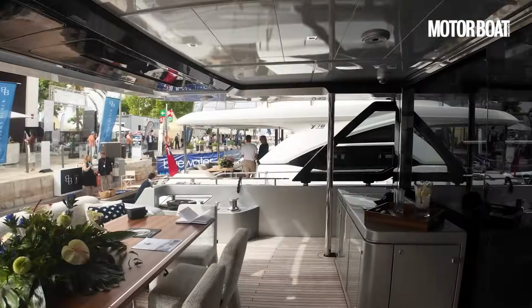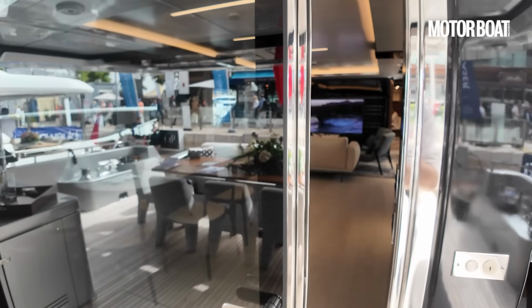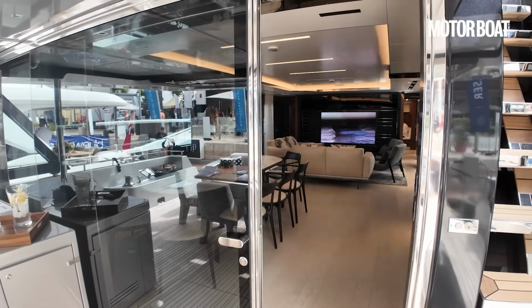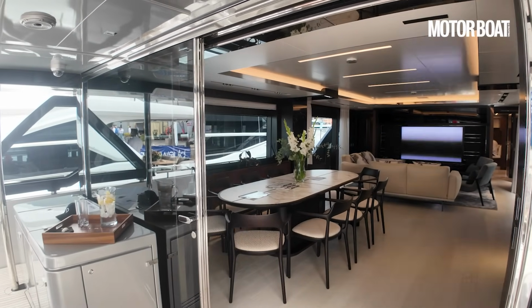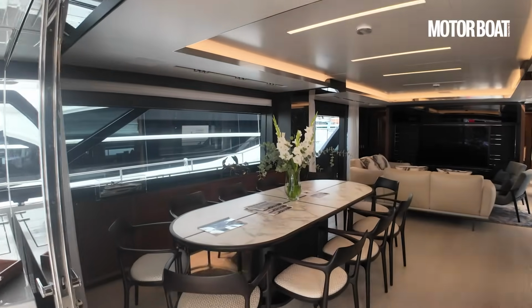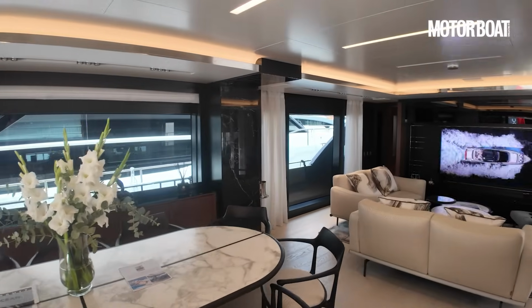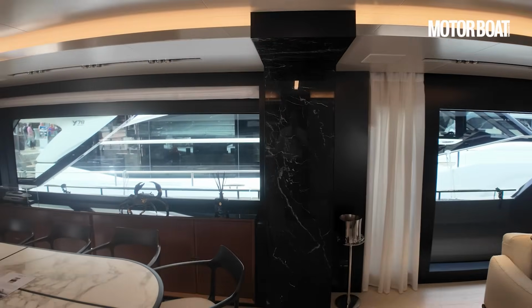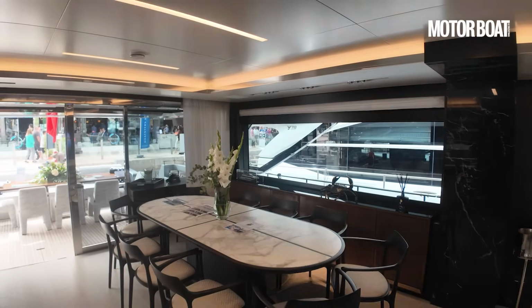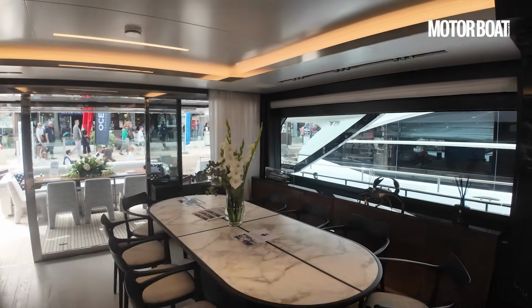main saloon. Now, again, being Riva, it's not just a handle. There are either buttons or sensors and electric doors that just sweep open in front of you. That's all part of making that important first impression. And now, I told you, it's a lot of dark, shiny surfaces, and it does have a very cool effect. You can feel the air conditioning just stepping through the doors.